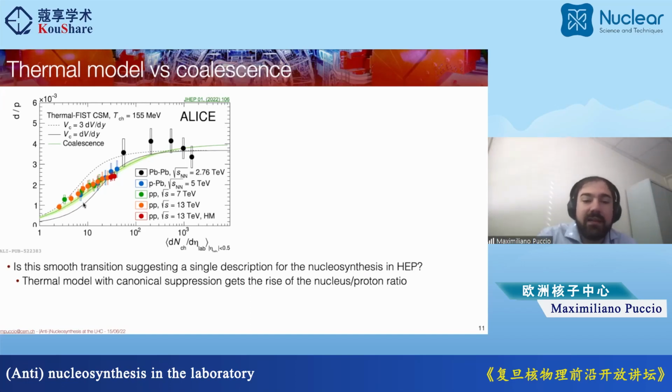If you take a thermal model with a specific correlation volume, that tells you essentially, in the canonical version of the thermal model, the unit of rapidity over which the quantum numbers are conserved. If you take an intermediate configuration, let's say 1.6 units of rapidity for this conservation volume, you actually have a very good description of the data. So we are a little bit in trouble because in this observable, we are not so sensitive to the difference between coalescence and thermal model because they are really close.